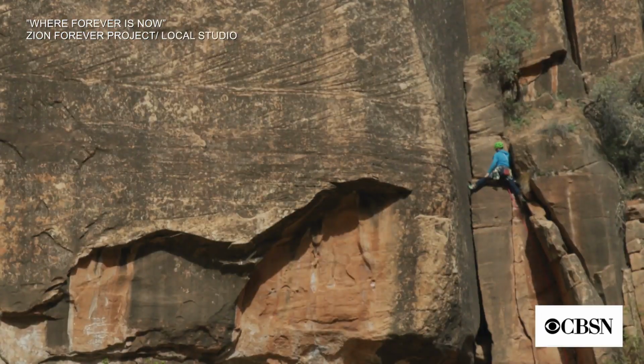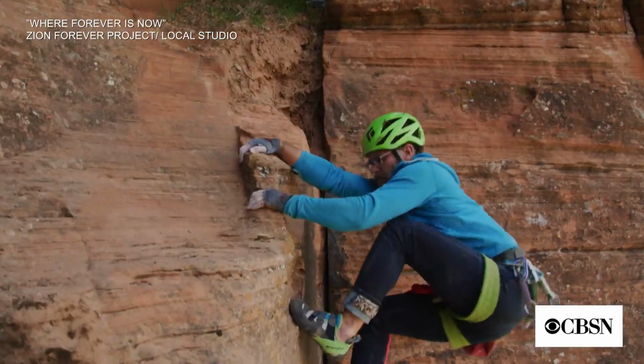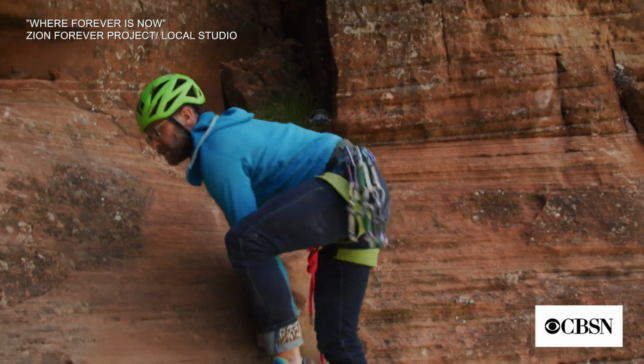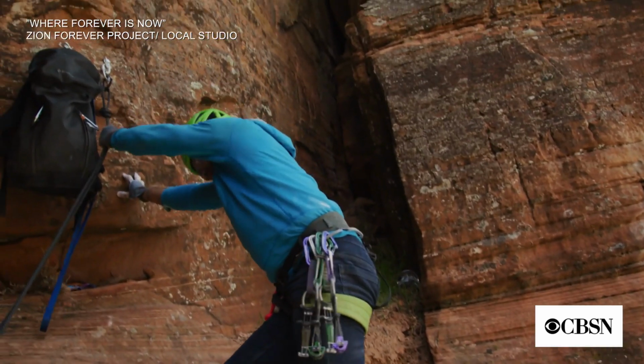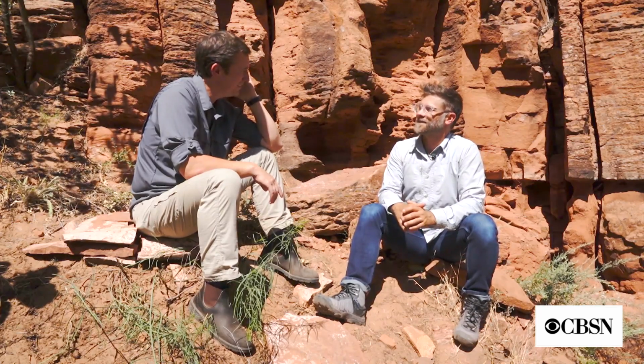I've had experience climbing in here in the park when I'm all alone, and even though I felt like I was on fire, it was also a pretty special experience just having the place to myself. Do you like punishing yourself? I think anybody who's climbing cracks has a little bit of a masochistic bent.